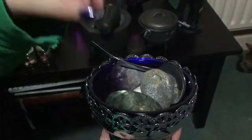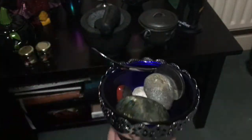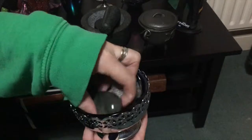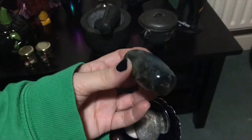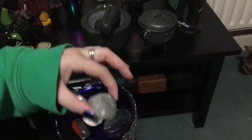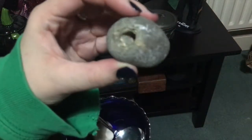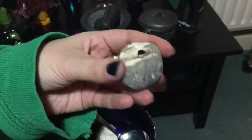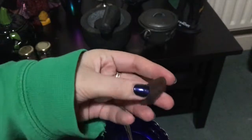I have a quartz point, an amethyst point. I really love this amethyst point. Another labradorite. I love labradorite. There you go, you've got that lovely sheen there. It's the stone of dreams, and I've been told I am a dreamer. Hagstone. It does go all the way through. It's quite dark in here, but I have a hagstone. Just a really pretty damaged stone from the rock. And then a little bloodstone.